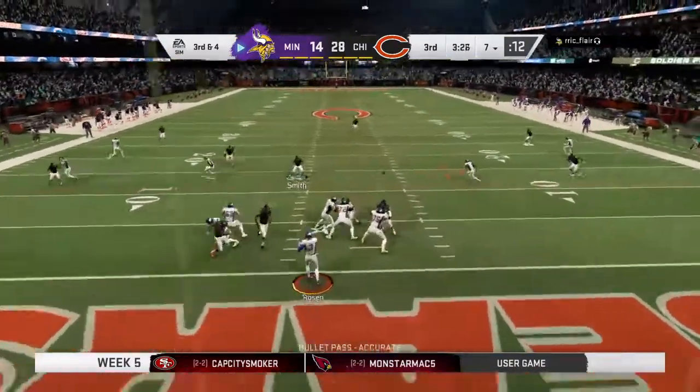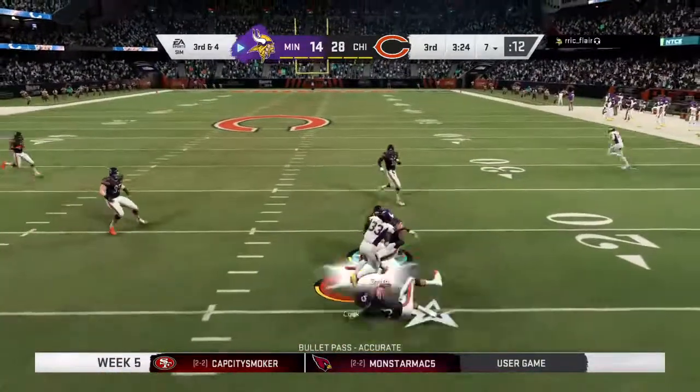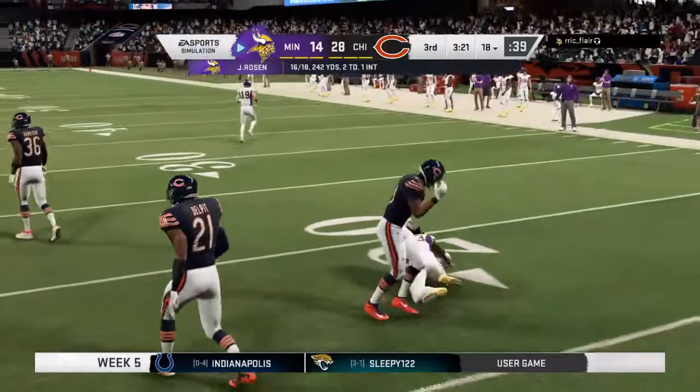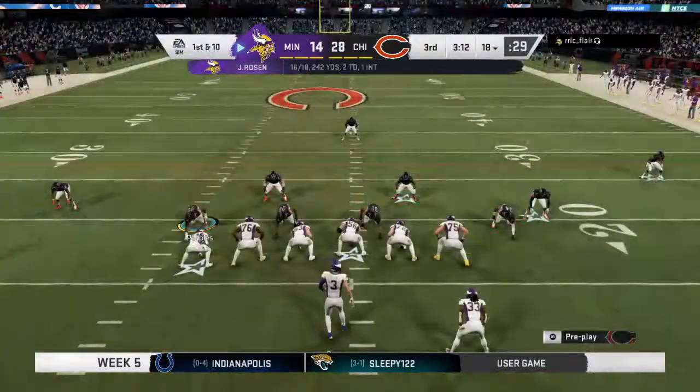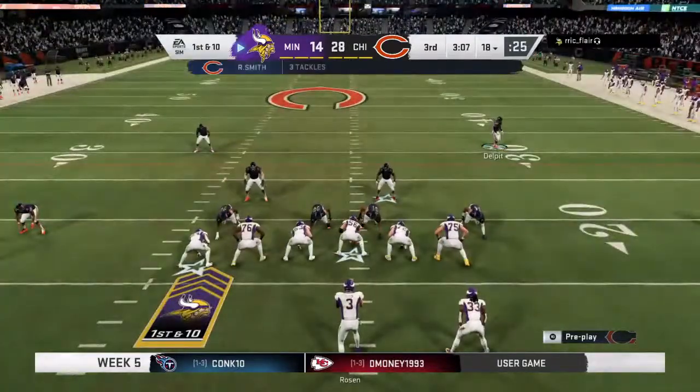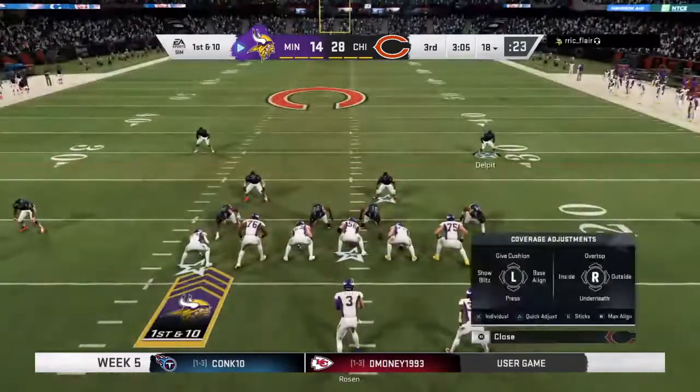From the gun, it's Rosen. And he finds Cook. And they'll get him down up past the 15-yard line. We got this. 10 yards, and it's good for a Viking first down. Thanks to that last play, a little more room to operate. 1st and 10 at the 18.